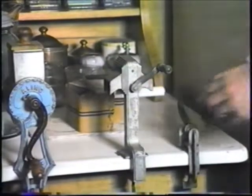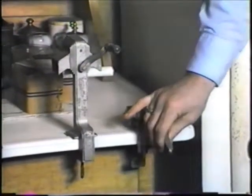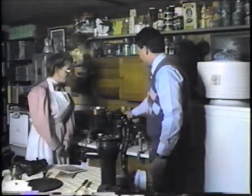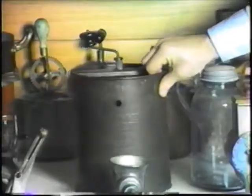You can show that one. This is a nutcracker, and this is very good, it just moves it ahead just a little. And as you can see, it cracks the nut, and you can get the whole nut out. But these were all conveniences for them that, to them, saved so much time. Ice cream maker. This is from the 1890s.